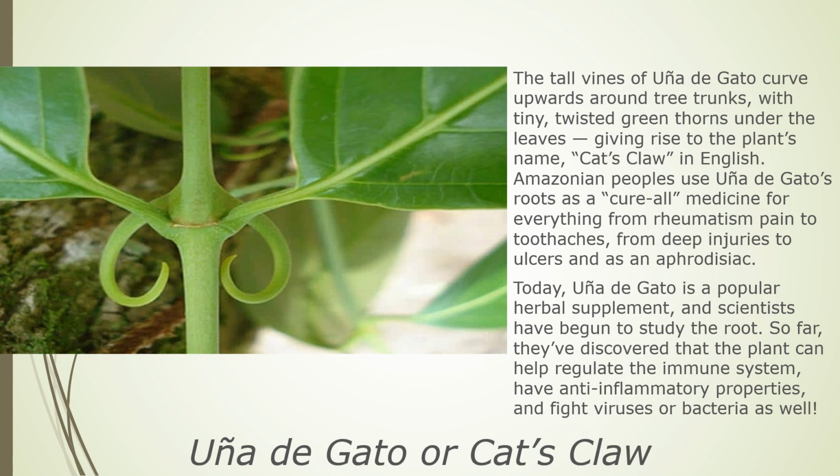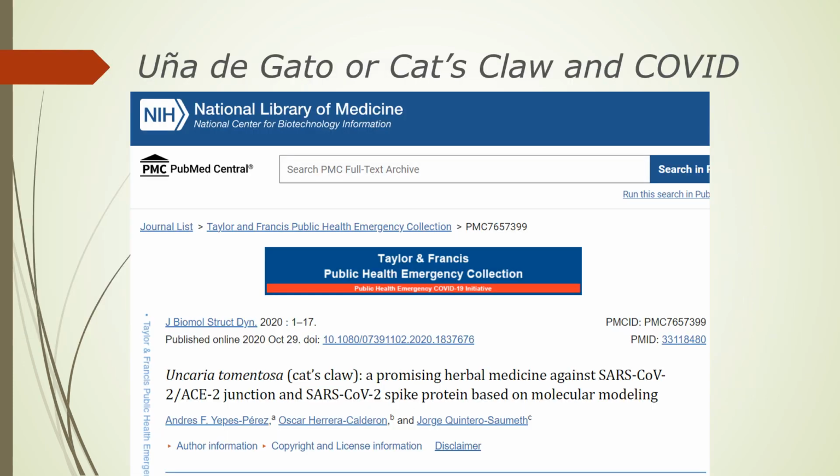Today, Una de Gato is a popular herbal supplement, and scientists have begun to study the root. So far, they've discovered that the plant can help regulate the immune system, has anti-inflammatory properties, and fights viruses and bacteria as well. In this study from the National Institutes of Health, we see that Una de Gato, or cat's claw, is a promising herbal medicine against SARS-CoV-2.